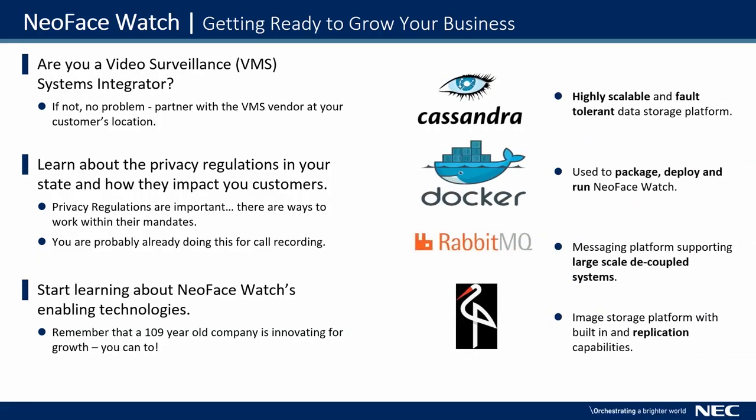Some of those are Cassandra, Docker, RabbitMQ, and I forgot the name of this one that has a pelican as the logo, but we're working on bringing base training and information together for you so you can start learning this.